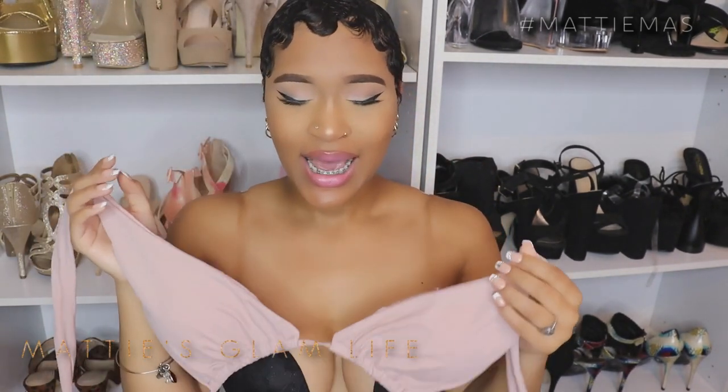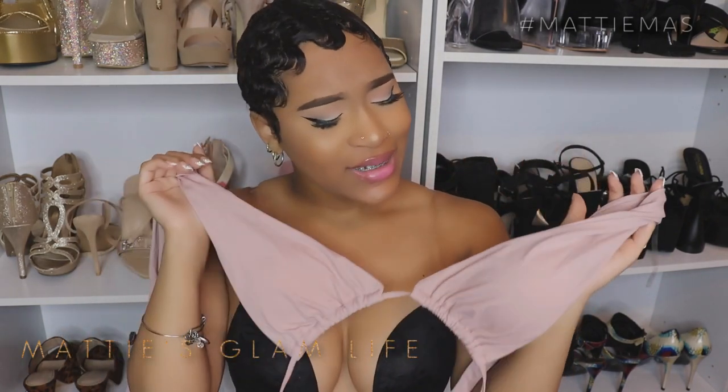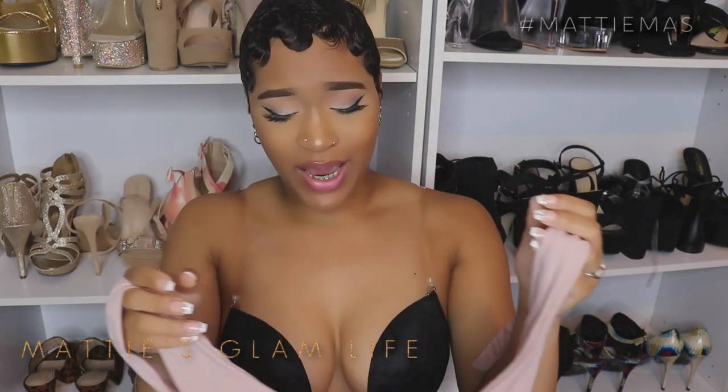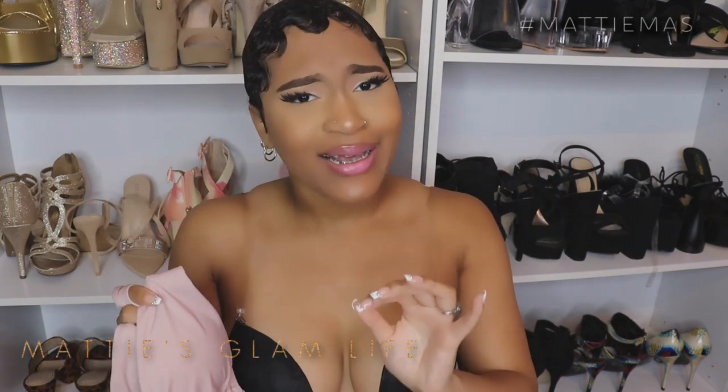Y'all like my nails? Anyway, this right here is nice, but I really don't like that you can see the padding through it. Other than that, I think it's nice, it's comfortable, it fits the breast nice, it pushes everything up nicely. I want to keep the padding in because I want the girls to be pushed up. But if I took the padding out, you would be able to see the little nip-nips, and I ain't got time for that. Anyway, here is the bra, you guys.